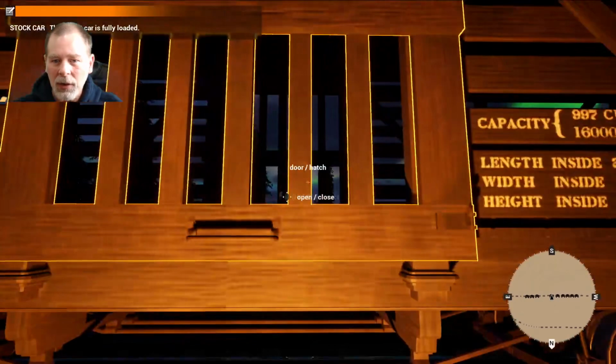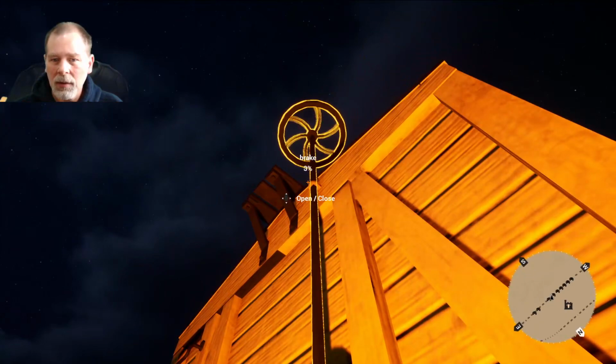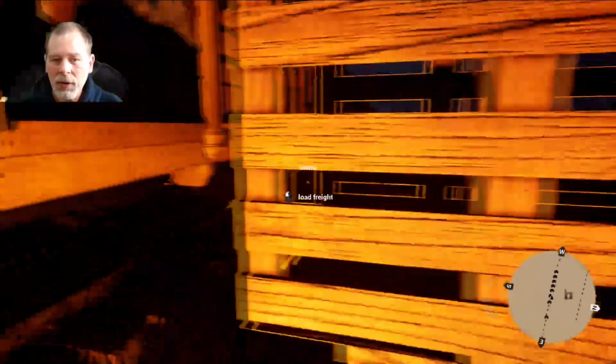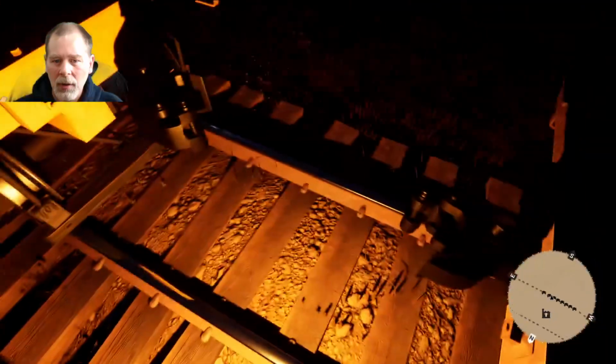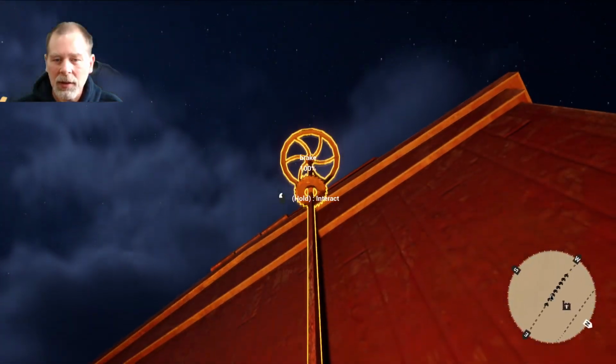Alright, so we're going to open the door. We're going to take off the brakes. Brakes off. These should be opened. I want to see if I can close this knuckle coupler. Can I close it? I can't close it. We're going to end up getting stuck on this one, but that's okay. I know what we'll do here.